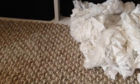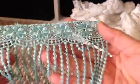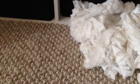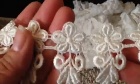And I found this. I saw this and I was like, oh my gosh, I love the color and the lace. So I found some of this gorgeous, gorgeous trim. Look at that. Look at how pretty that is. Gorgeous, and I love the color. So I picked that up. And then I picked up some of this trim, and I thought this was cool to cut apart and just use this part. So I picked up that.